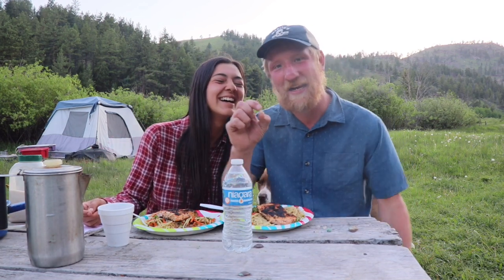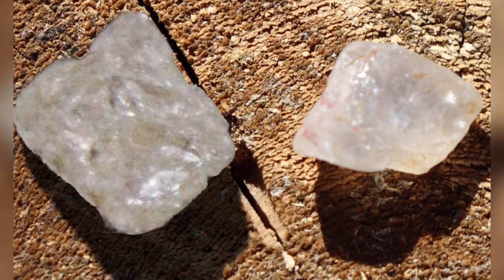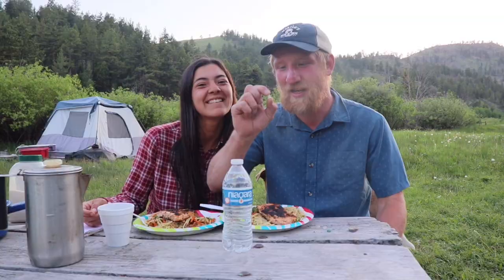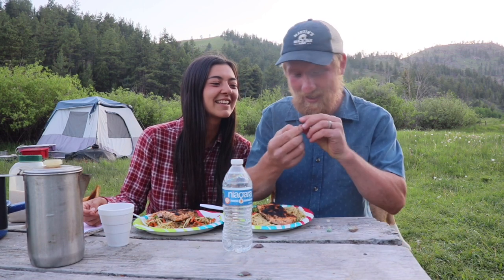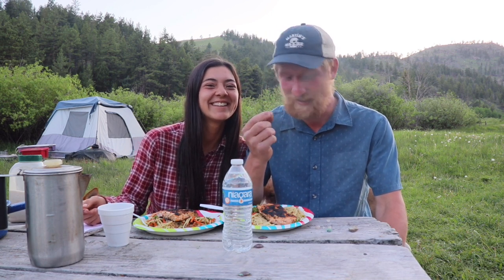We've got this one right here. I know y'all can't see it. We'll have better pictures of it. But it's really pretty. And then we have another one. This guy right here actually has triangular faces on it, which is a really good indicator that it might be a diamond. So we're super pumped about this one. Probably shouldn't leave it right here, but that's all right.